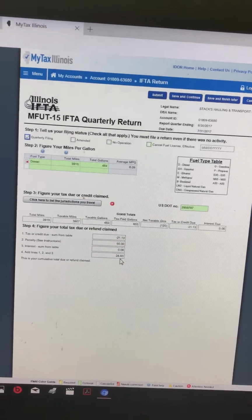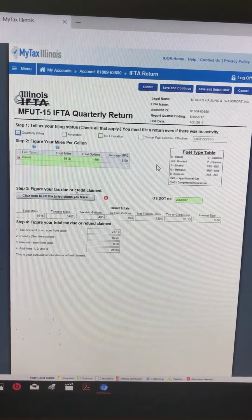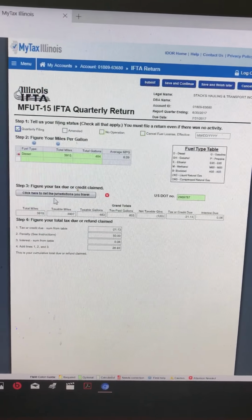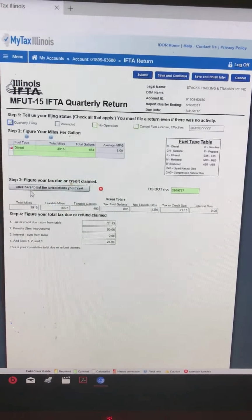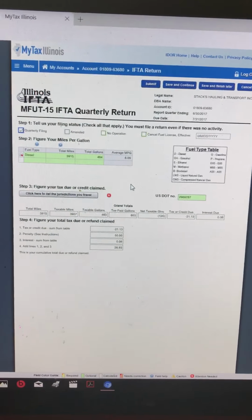But all in all, it's okay. It's not even a big deal. I'm not that worried about it. I might have a receipt for Indiana for purchasing $200 in fuel, so I might have to look that up real quick. But this is just all in all, to show you how to do your IFTA.